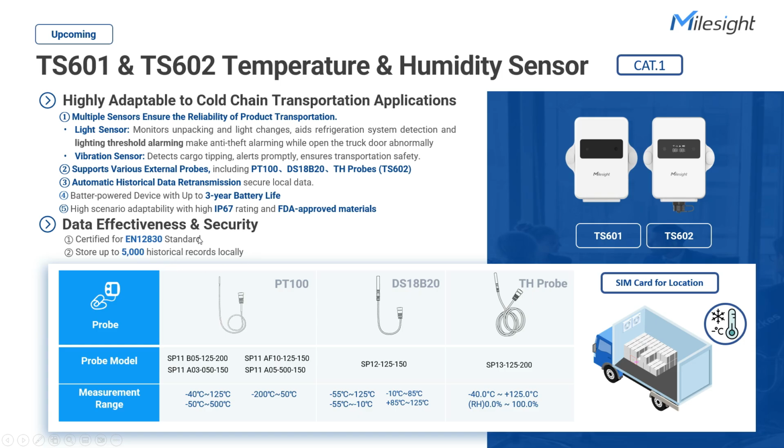Built tough with an IP67 rating and FDA-approved food contact materials, these sensors ensure safety and reliability even when in contact with food. The battery life is impressive too, lasting up to 3 years. They report every 4 hours and collect data every 15 minutes, so you don't have to worry about constant recharging.